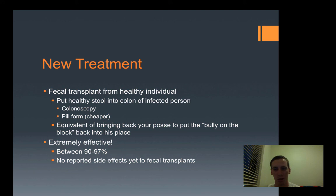Basically, they do a colonoscopy, check inside your colon, look for those pseudomembranes, and then on the way out, they spray the liquid stool in there. Basically, this is the equivalent of bringing back the posse of good bacteria that you lost. And they put the bully on the block, this Clostridium difficile, back into its place. It's extremely effective, between 90 and 97% effective. And so far, there have been no reported side effects.